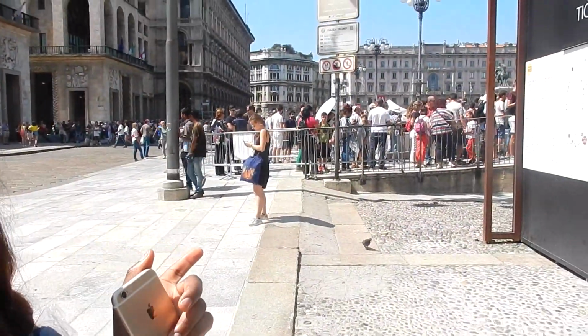We're gonna enter that queue there and then we're gonna climb all the hundreds of steps up the Duomo and burn, but it's worth it, isn't it? When you're in Italy, when you're in Milan, this is just something you have to do. And then I think after that, I'm definitely gonna deserve some gelato.